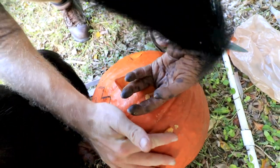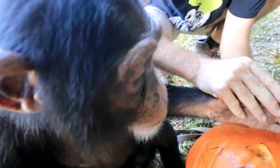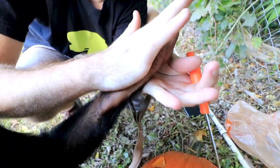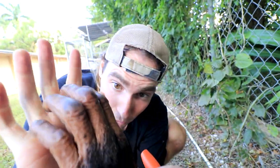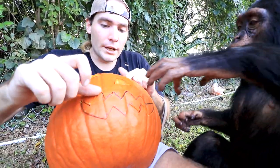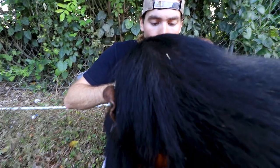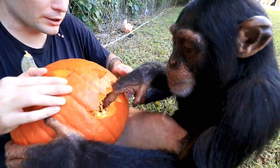Oh yeah, we're digging around. We're digging our big old fingers in there. Can I see how big your hand is? Look how big his hand is compared to mine. He's only 6 years old. He got some long fingers. The nose is out, the eyes are out. But Lambani, we have cut out the mouth and now you have to pull it out. Pull, pull, pull. Oh, pulling out the mouth chunk.